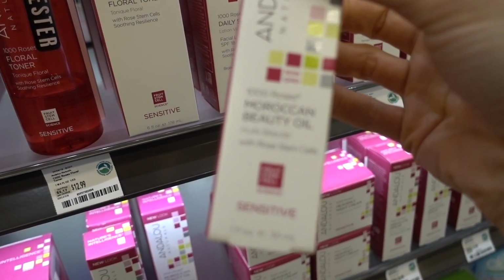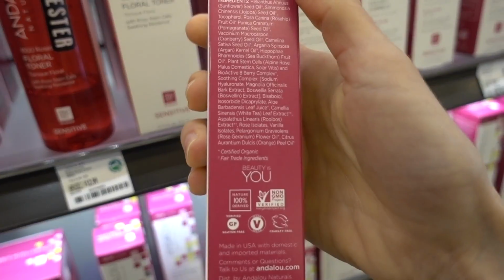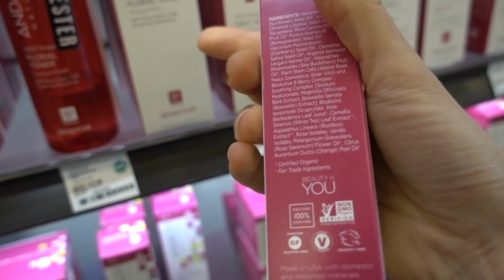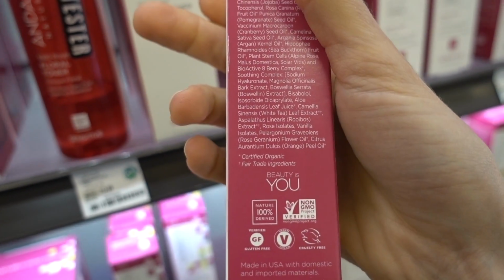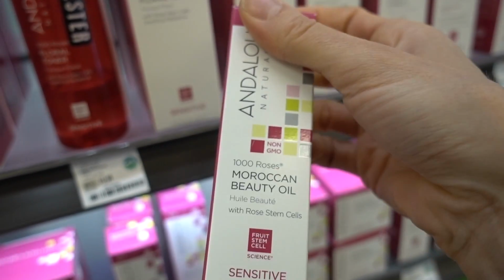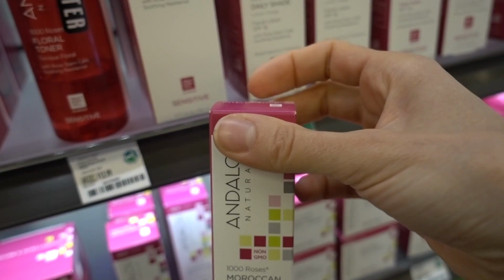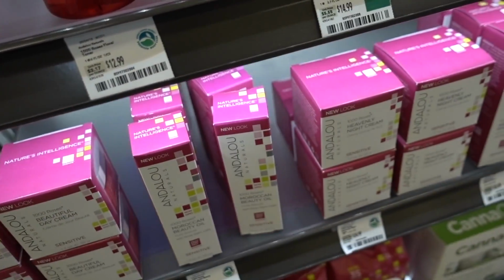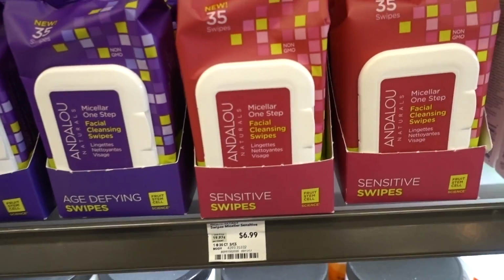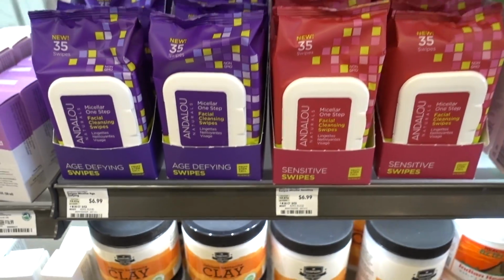Then Andalou has a sensitive line, which can be really misleading for people with sensitive skin because they think that this is good. If you have rosacea, you're probably like, oh, this is for sensitive skin, this will be good for me. Nope, it's got rose flower oil in it, orange peel oil in it. There's really nothing salient about this to distinguish it from the others as far as good for sensitive skin. And then cleansing wipes, again, skip those.